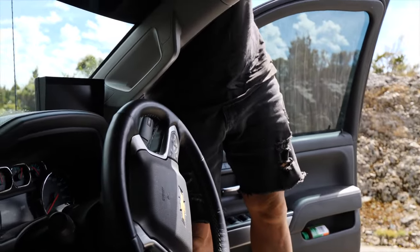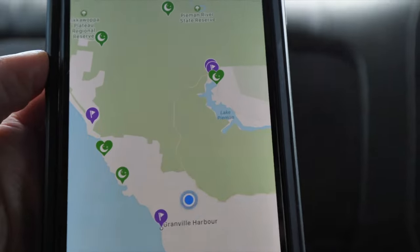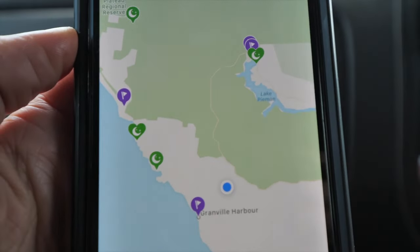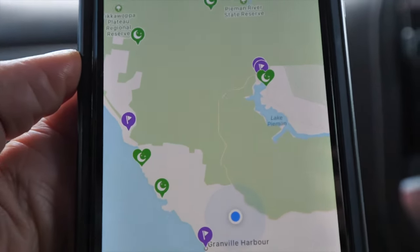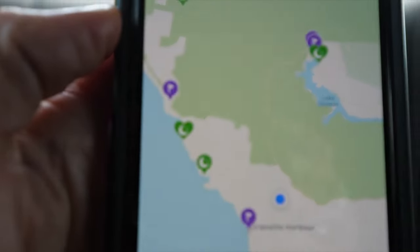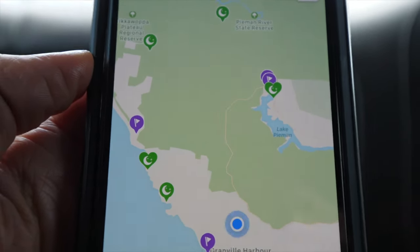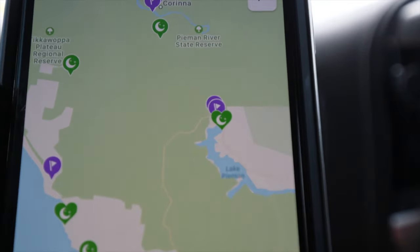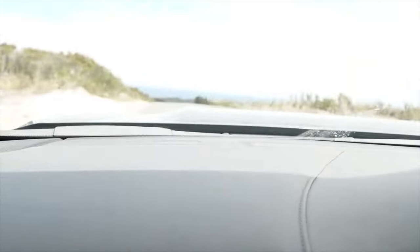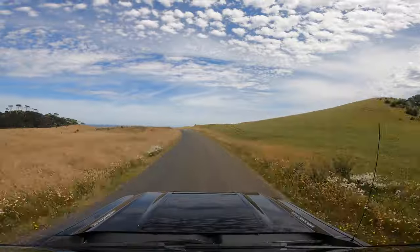Seeing the GoPro on. We're coming into Granville Harbour, which opens Wiki Camp. And we've got two love hearts. One's on Lake Hyman, and the other one is over here near the water. Now, it's really windy today, and that's supposed to be a pretty windy site. So odds are we're going to end up heading over to the one on the lake. But who knows?